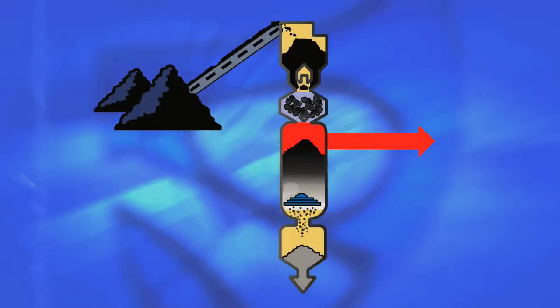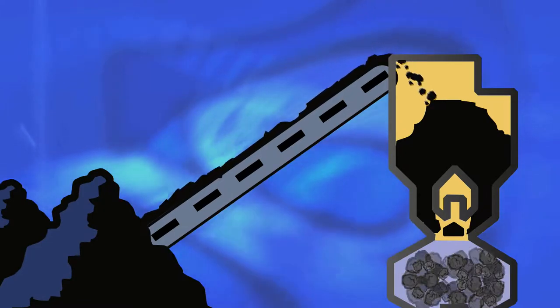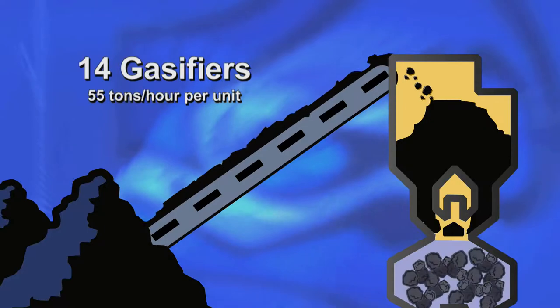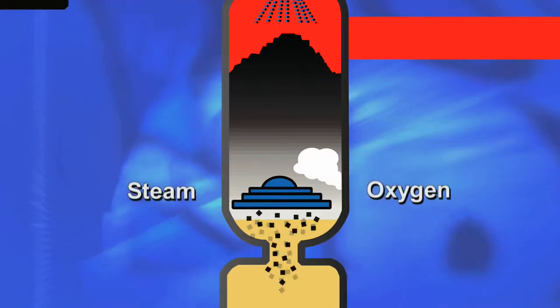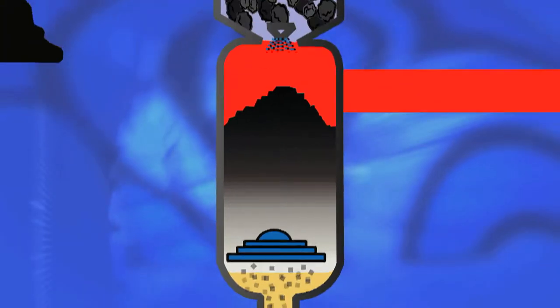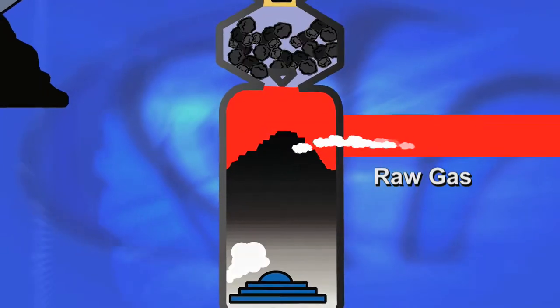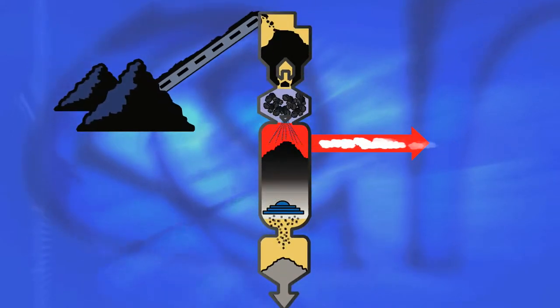This is how the process works. Golf ball to baseball sized coal chunks are fed into the top of 14 gasifiers at the rate of about 55 tons an hour for each one. Steam and oxygen are added to the bottom. The steam and oxygen slowly rise, reacting with the coal to produce a raw gas. The raw gas then goes through a process to convert it to natural gas and separate out other products, including carbon dioxide.